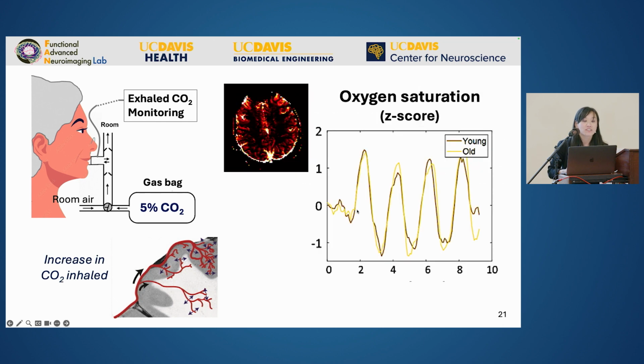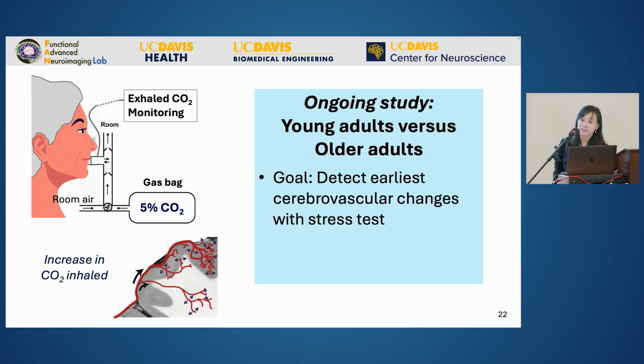And here are some results, for instance, from our fingerprinting technique. We're able to see these responses to the gas. So for instance, your oxygen saturation in the brain increasing with this dilation. And we want to see how this response is in magnitude, as well as how long it takes to get to that response across young and old participants. So this is our ongoing study.